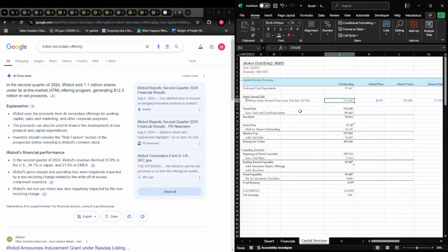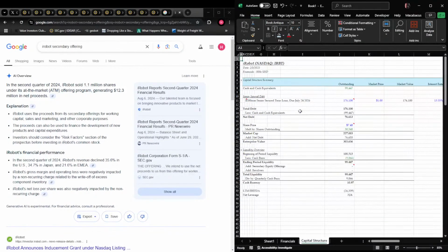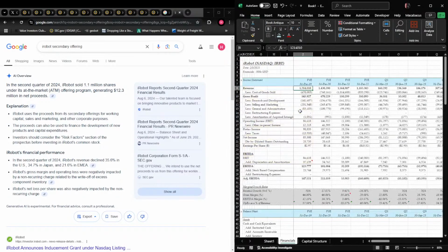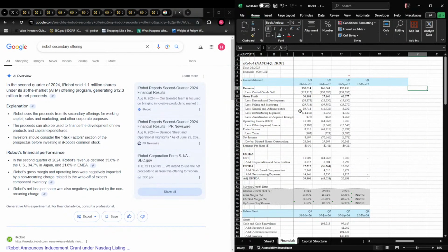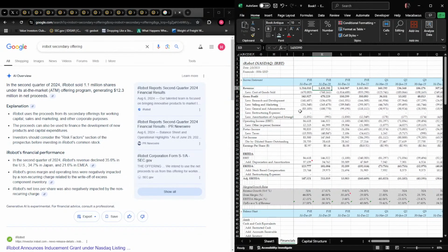And again, this is not financial advice. I have no equity stake in Roomba or in iRobot as of the 3rd of February 2025, and I'm not recommending to buy this stock at all. So hopefully everyone does their own due diligence.